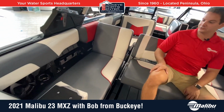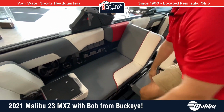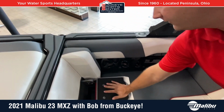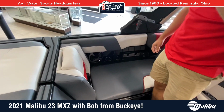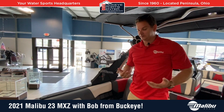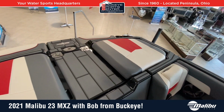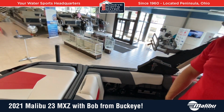The other cool optional feature is these little step downs. As you enter and exit the boat from the side, you can step on the gunnel here, step down to here, and pop it back up to make it a cushion. So as you enter and exit the boat, you don't have to step on the vinyl. And obviously this boat with the MXZ has the walk-through transom area so that you can get to the boat without getting on the vinyl.